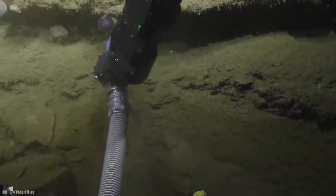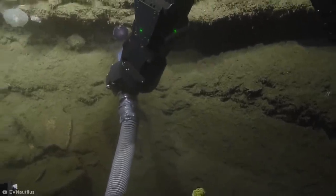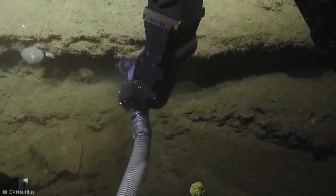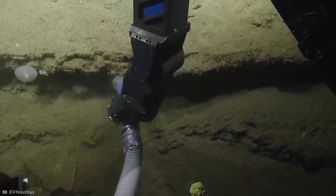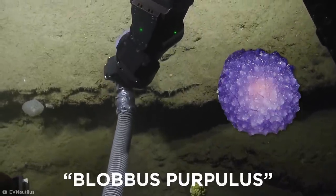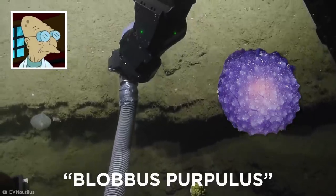But there was only one way to find out more, by bringing it in for a closer look. Using a handy suction tool aptly called Slurp, they hoovered up the spiky purple disco ball and brought it aboard the research vessel. The team dubbed the object Blobus purpulus. Sounds super scientific to me.